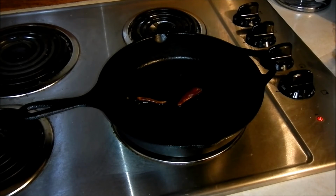Another great thing about cast iron is that it will hold its heat. So when you're out in the mountains and stuff like that, and maybe you're on a bug out location or something like that, cooking over a fire and it's cold outside, if you take off the lid for a second and put it back on, there will still be heat in the pan.